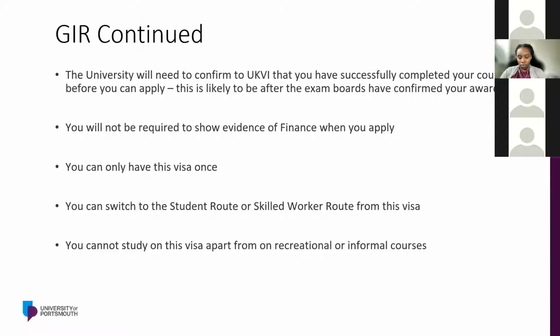For this visa, you won't be required to show evidence of finance when you apply. And you can only have this visa once. So for example, if you apply for it after your undergraduate studies and then go on to postgraduate studies, you would not be able to apply for it again. So please bear that in mind.